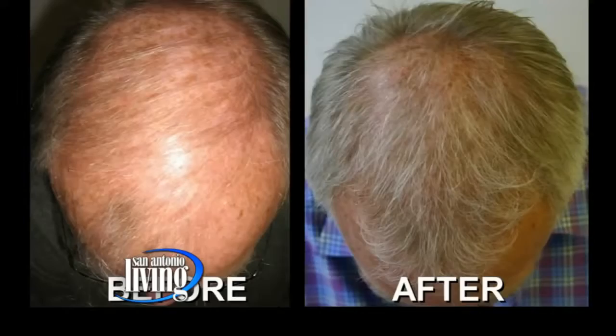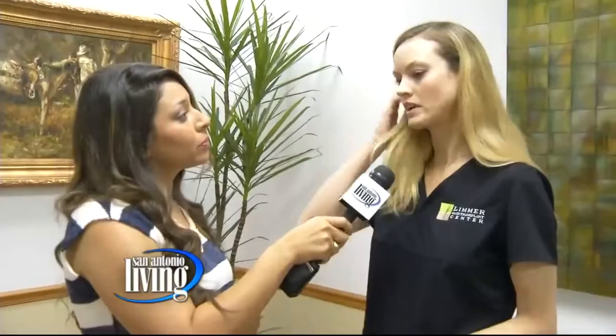Who's a good candidate for this, and at what point in their life is it good for them to come in and see you? So there's no one right age. Earlier is better. If you're noticing any thinning, get in earlier, because it might be that medical therapy is better for you. So we still use medications like minoxidil and finasteride. These are generic medications, both topical and oral.